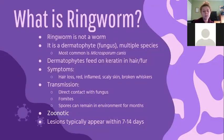The transmission is through direct contact with the fungus, like I said, if it's in the soil, things like that, and fomites. So if you foster kittens that end up having ringworm, you want to make sure that you are deep cleaning everything, making sure that you don't have fomites in your home that could possibly transmit it to future kittens. And keep in mind that spores can remain in the environment for a really long time, so just waiting on time is not necessarily going to work. You definitely need to disinfect.